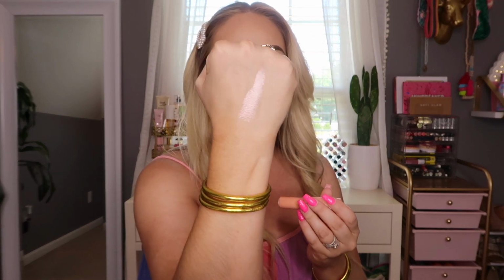It was really hard to decide. Personally, for cheeks, I love a peachy color. And when it comes to a highlight, I like a champagne color, and I do not like glitter in my highlight. So I went with the shade Star Bright. Swatch that. That looks perfect. Exactly what I was looking for.